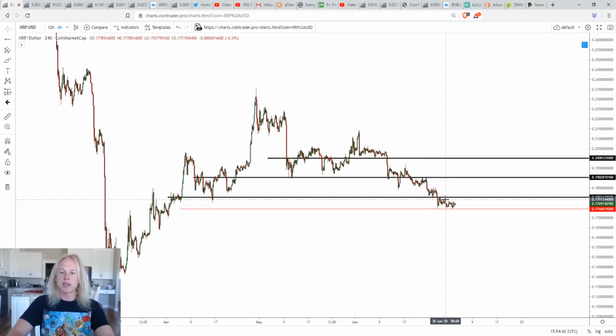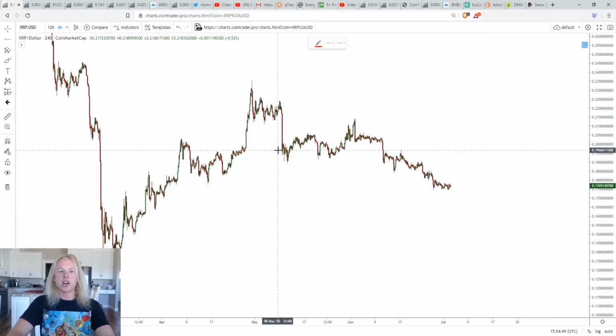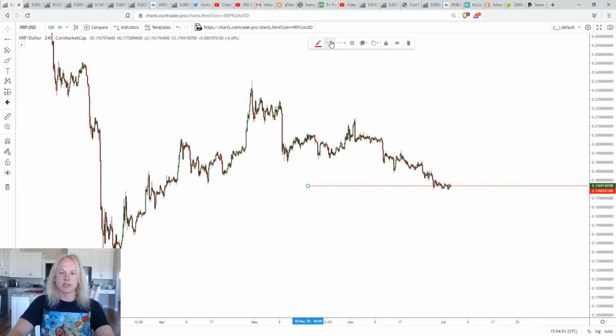I bought in all three of these levels, and then I got stopped out here. So this was the invalidated trading plan that I'm moving on from, and I'm now going to be sharing with you guys an updated one. I'm actually going to be longing here at about 17.5 cents, because I genuinely believe in this setup.